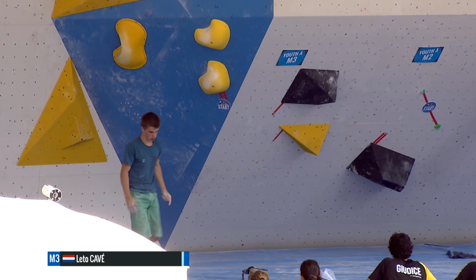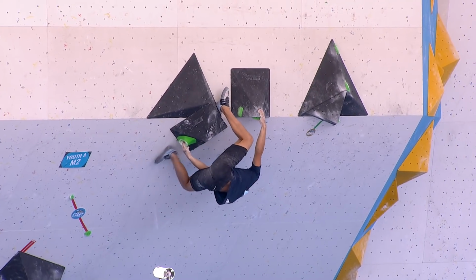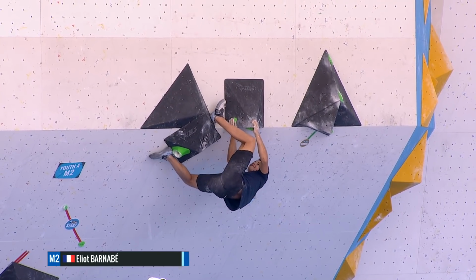Leto having a look at number 3 now. That gazebo just unfortunately placed for the sake of our camera. Elliot Barnaby now.